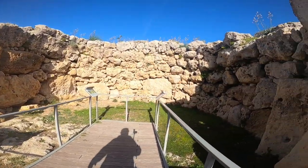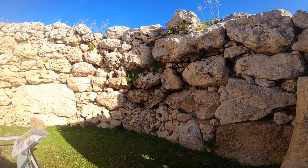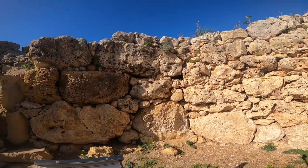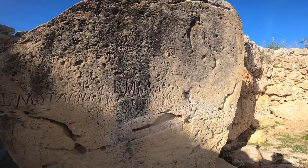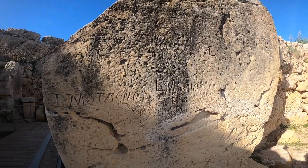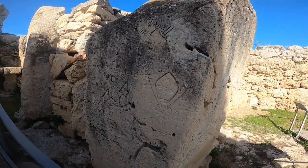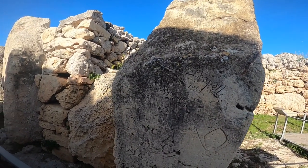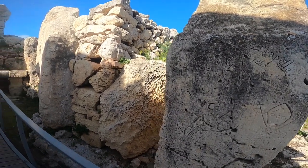Now we are going inside another room of this temple. The megaliths are very big. Look how many writings there are here. And some dating back to 1840s, 1890. So this bad habit has been in Malta for a very long time. Which is a shame, eh? As always, as we say.